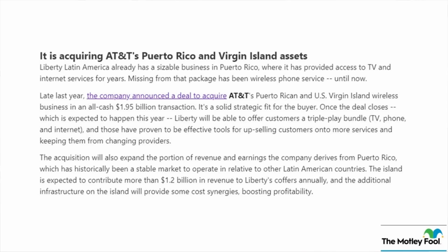It's a solid strategic fit for the buyer. Once the deal closes, which is expected to happen this year, Liberty will be able to offer customers a triple play bundle, and those have proven to be effective tools for upselling customers on more services and keeping them from changing providers. So the acquisition will also expand the portion of revenue and earnings that the company derives from Puerto Rico, which has historically been a stable market to operate in relative to other Latin American countries. The island is expected to contribute more than $1.2 billion in revenue to Liberty's coffers annually, and the additional infrastructure on the island will provide some cost synergies, boosting profitability.